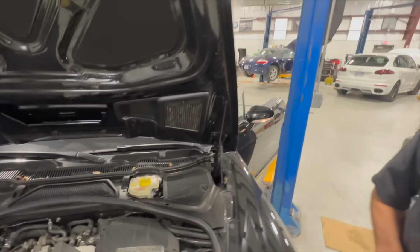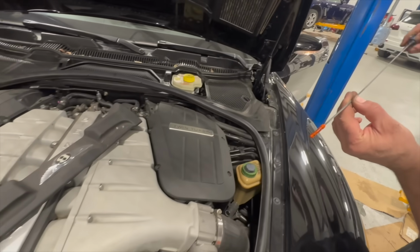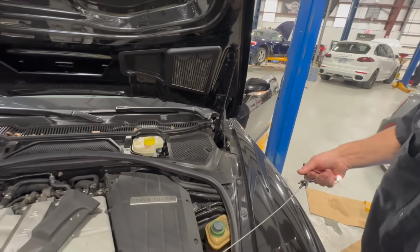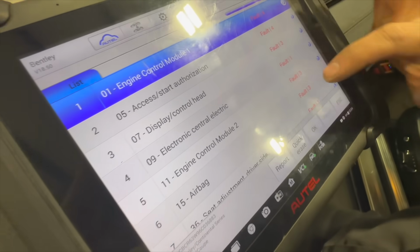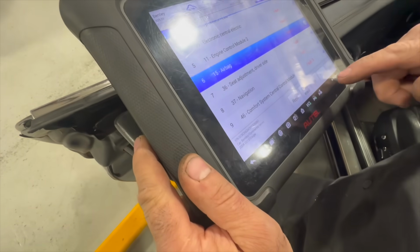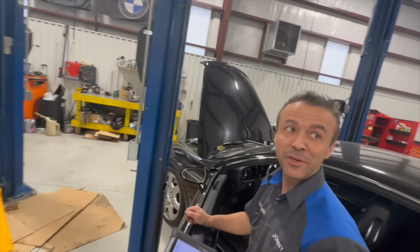Perfect. How is the oil in it? I really don't know. I haven't checked. It's full and brand new. Sweet. How are we doing? Oh no. Yeah, the results are in. So you were more concerned about the airbag, right? Is there any module that doesn't have a fault on it? Well, if not, it wouldn't be your car.